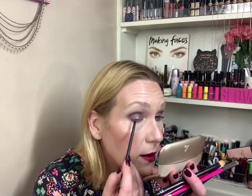I'm going to take that dark purple shade here that I used for my lower lash line, and I'm going to actually now put it on my top lash line. Just right up on the lash line. I'm just going to push it into that. I don't know. This isn't revolutionary by no means, but it is kind of special.